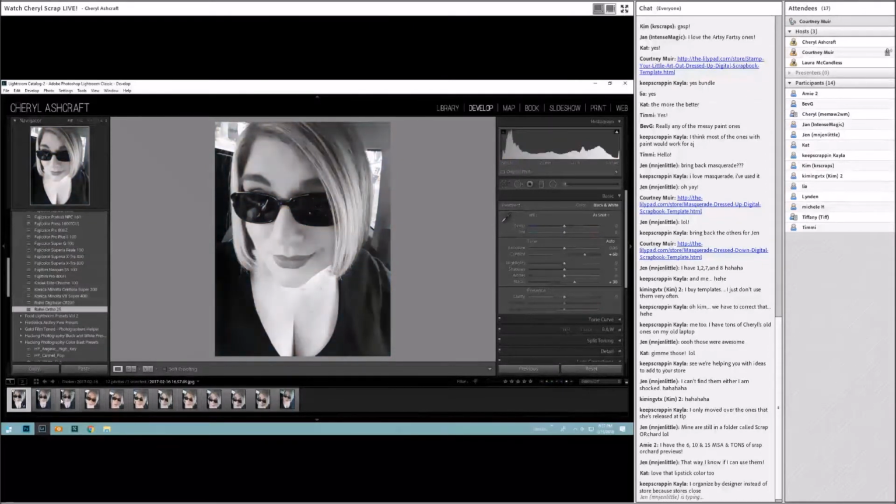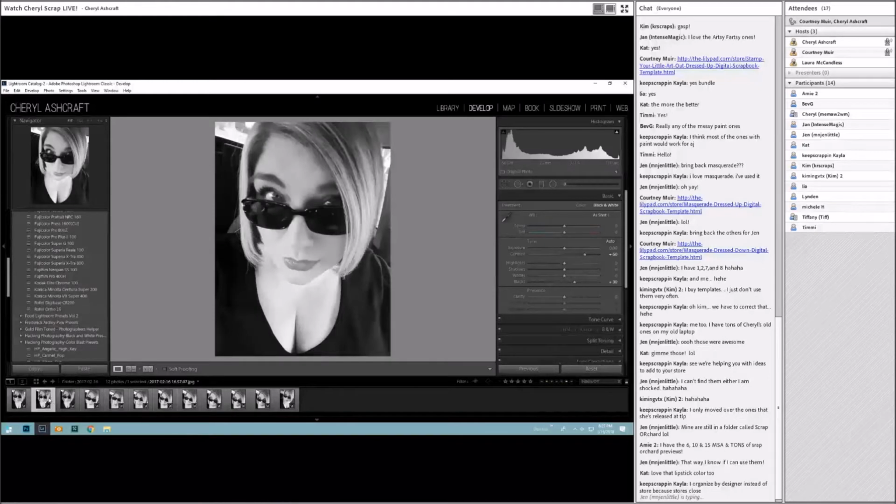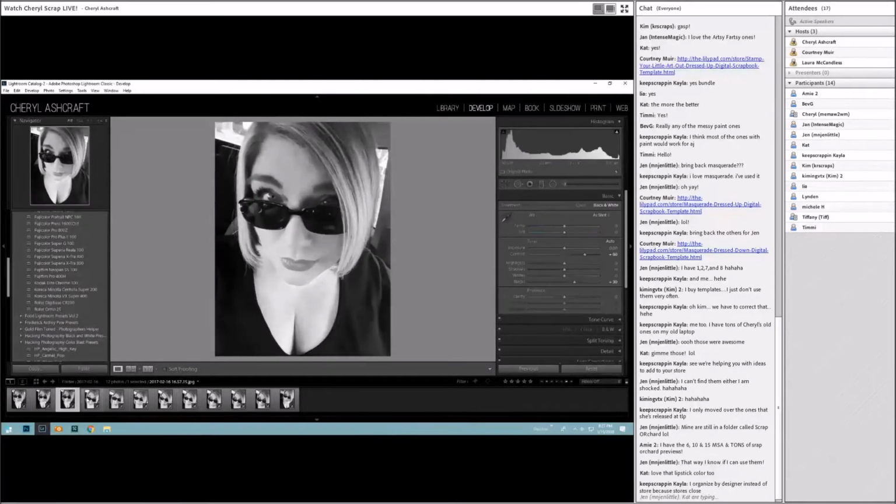Oh, mine are by designer inside of the store because I did too many store challenges when I started out, so I needed to know who went to which store, and I couldn't remember them all. Kat says she loves your lipstick color. And then you just changed them all.